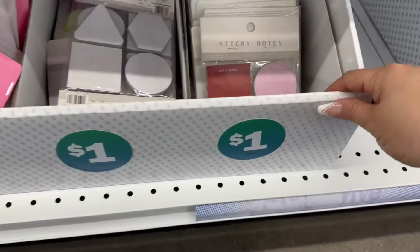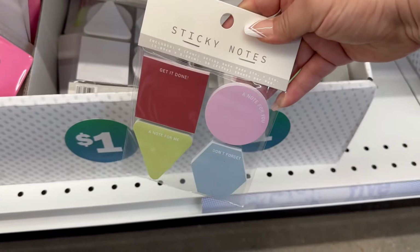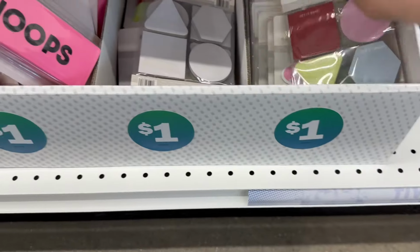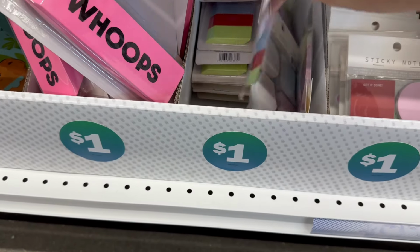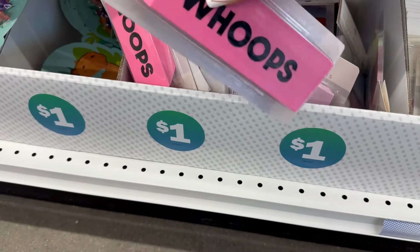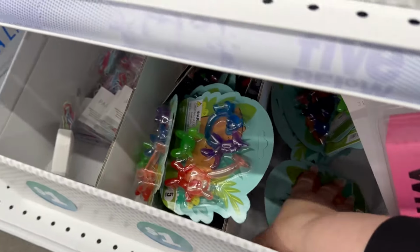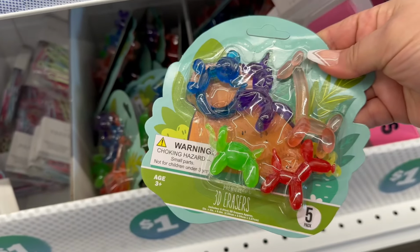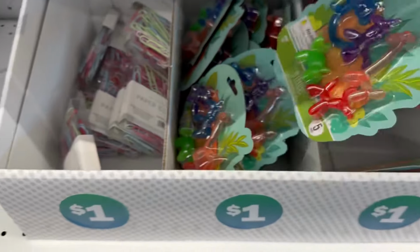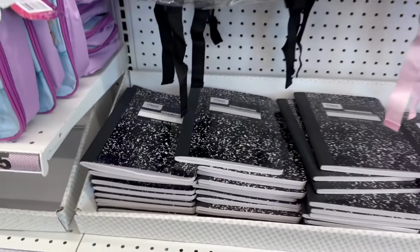You also have some more alphabet patches for $2.50. Over here, you have some school supplies for $1. So you got these sticky notes. You have this four-pack of erasers and this big eraser that says, whoops. You have these 3D five-pack erasers. They look like balloon animals. And then you have these paper clips for $1.